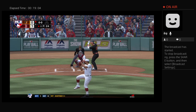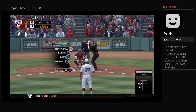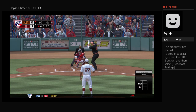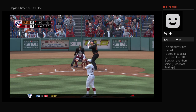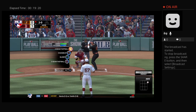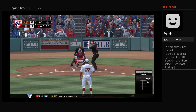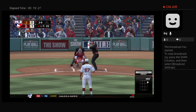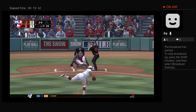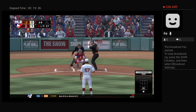He's ready. Here's the first offering. And that one just missed outside. Fastball that just misses inside. The 2-0. 3-0 now. No surprise here that they're working around this big boy.